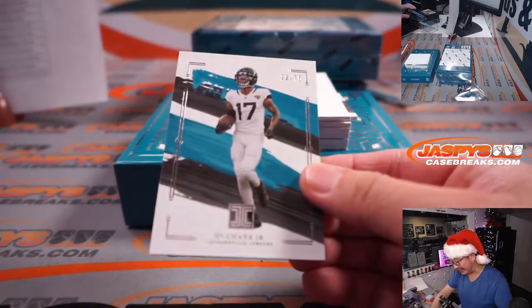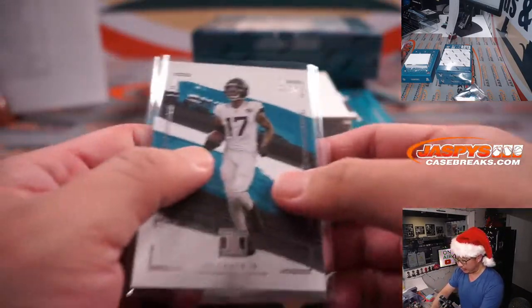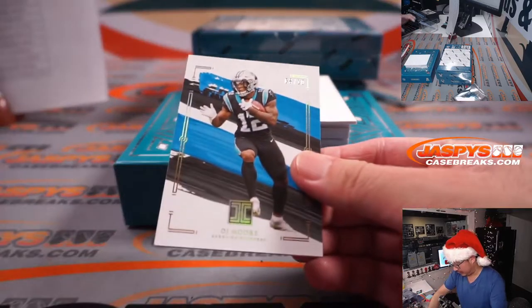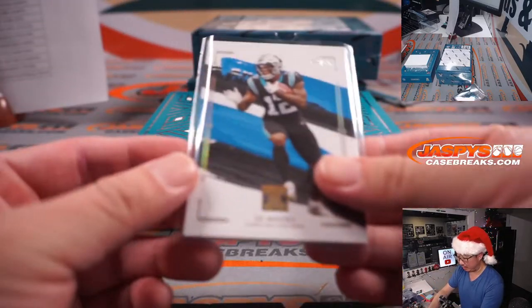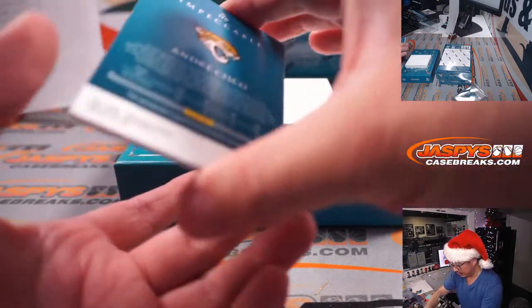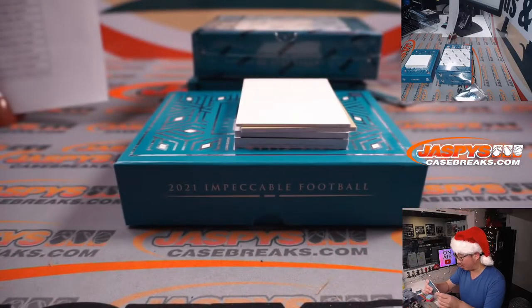All right, it's 26 out of 75, DJ Shark. So that goes to Jaguar 6, and that's going to be for Tim. From DJ Shark to DJ Moore, 8 out of 10, for Carolina, also part of that number block group. That's Ken with number 8. We've got Andre Cisco, 7 out of 99. That goes to Jaguar 7, and that'll be for Kenneth.